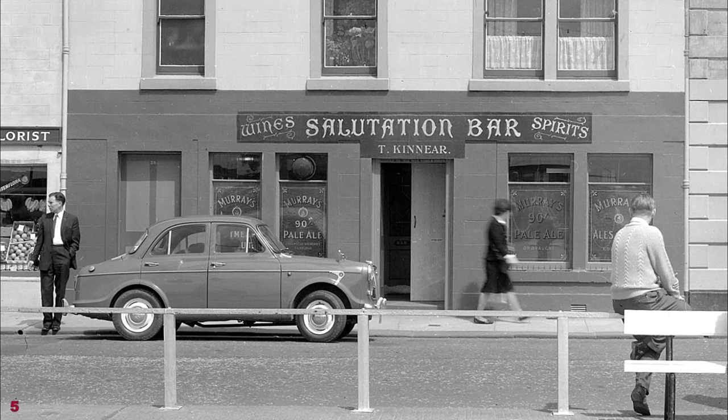A much better quality of photo now, and it's the Salutation Bar at 28 Shore Street in Anstruther. Excellent window adverts for Murray's 90 shilling pale ale. These days it's no longer the Salutation, but it is still a bar.